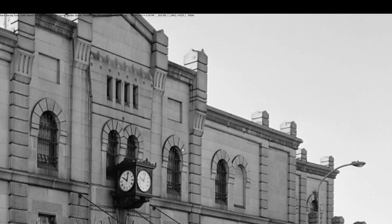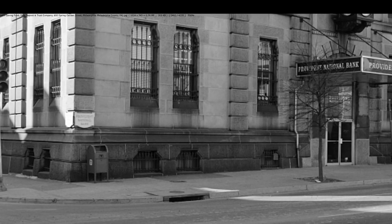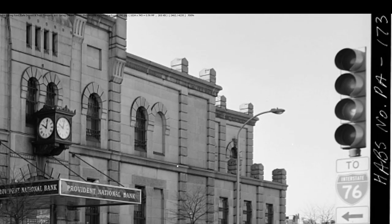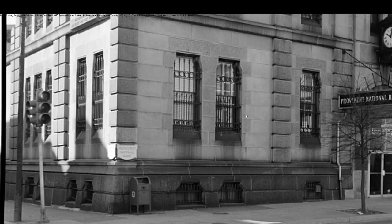Oh, look at this nonsense. This old world amazing beauty. This. And we're to believe that bank. All right. Here you go. Look at the tops. They're the same. The tops of the windows are the same. You see? This is not an isolated incident. Thousands of buildings all across the country, actually all across the world, are like this. All across the world. And that's what this is all about.